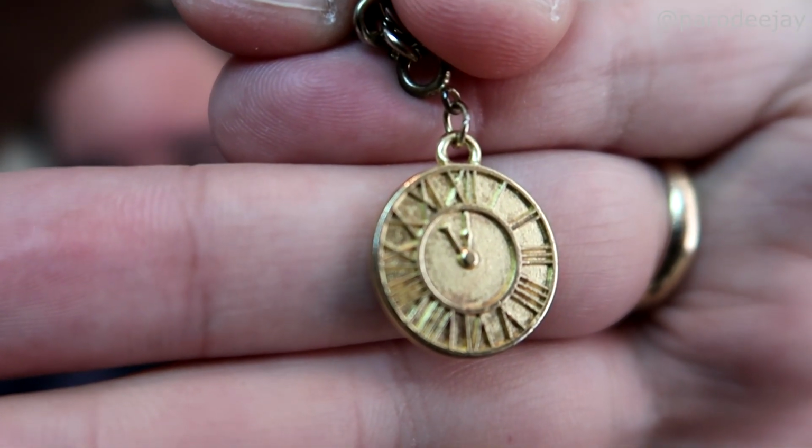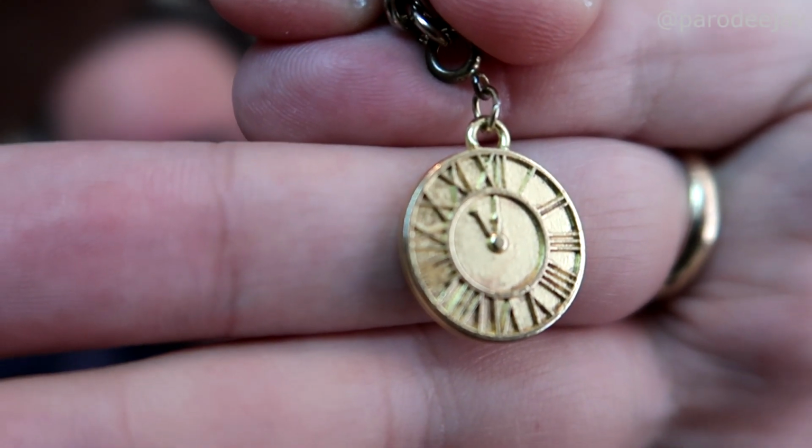And you can get one in Orlando. Oh, that's right. Secret location that they don't advertise. Disney Springs in Orlando has a shop called Luxury of Time. Yes, it's a clock. So that's what the charm in Orlando looks like at Disney Springs.